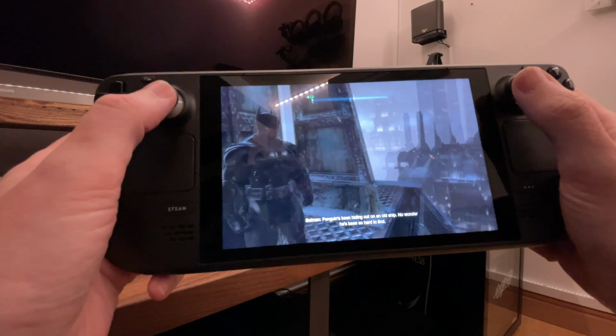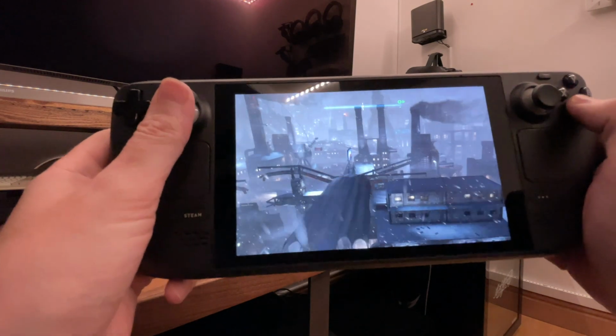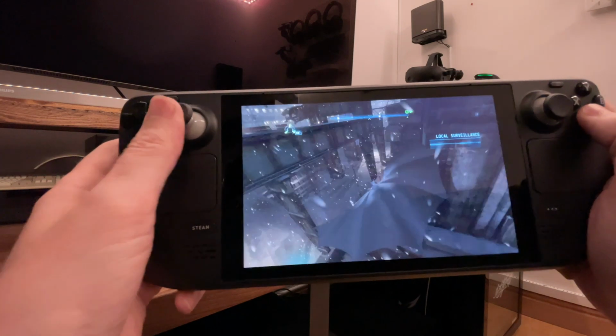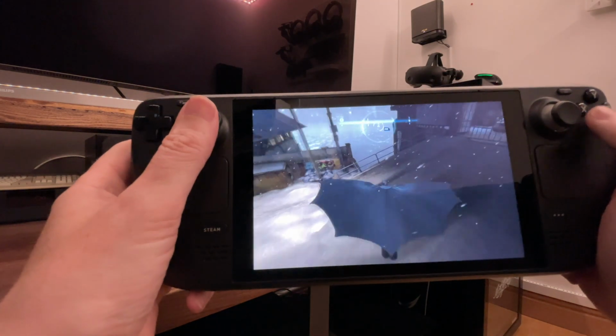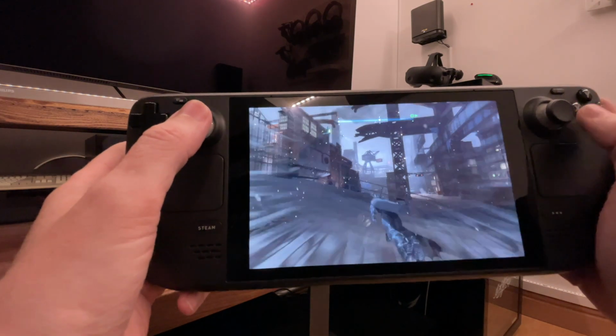So moving on to another older game. This is Arkham Origins running directly on the Steam Deck. So although a lot of the certified games work well with the Steam Deck controls, there are some other games which may have been designed for keyboard and mouse, which may not work particularly well with the default controller layouts.